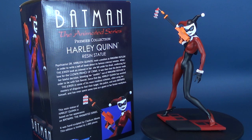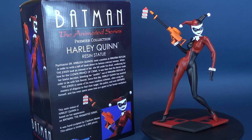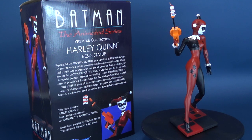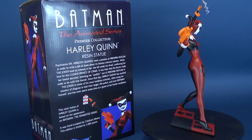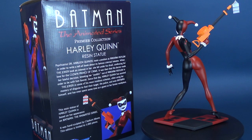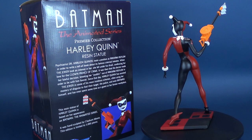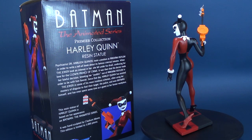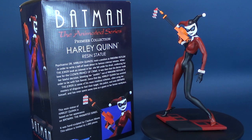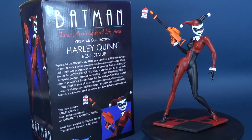Harley Quinn has assisted the Joker in some of his most insidious schemes, often using her mastery of disguise to fool their target, the police, and even Batman himself, and has even spent some time as a guest at her former workplace. This resin statue of Harley Quinn is based on her appearance on Batman the Animated Series. It was hand-sculpted by Claiborne Moore, and this edition is limited to only 3,000 pieces.